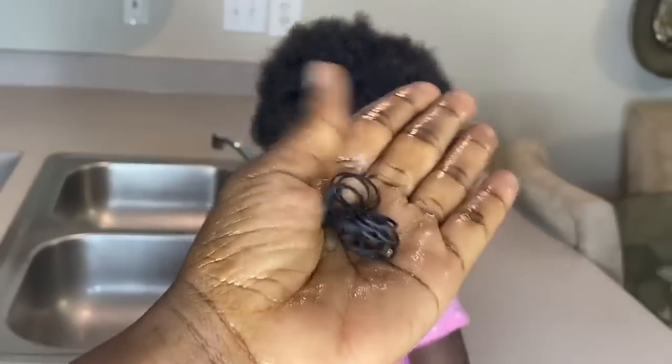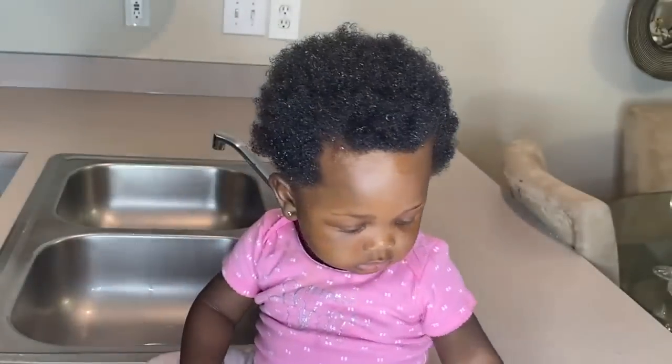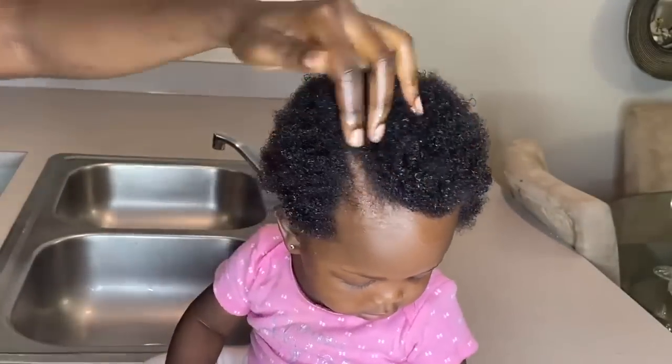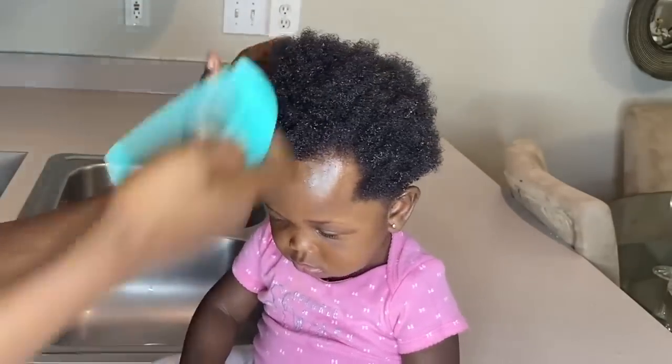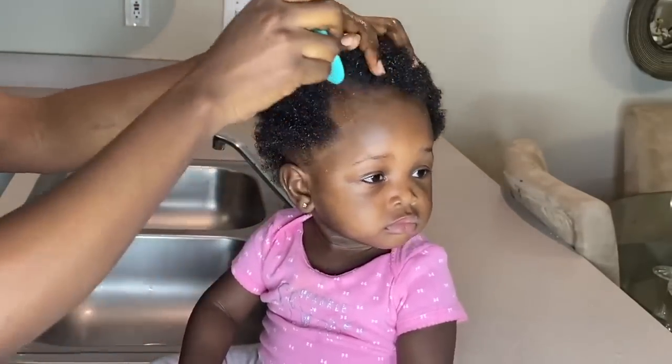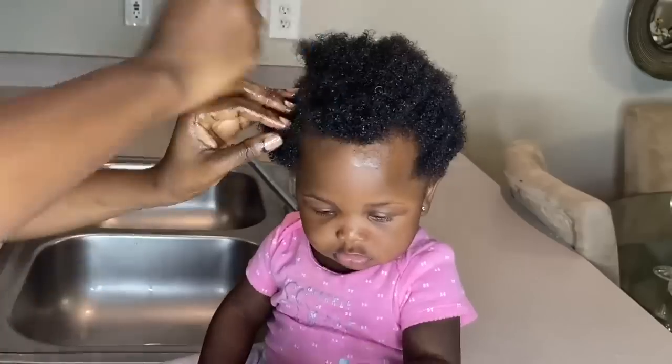So I'm just going to use this rubber band to style her hair. As I said, it's easy for me to use the rubber band to style her hair because I can just cut it out if it's too tight, or I can cut it out once it's time to wash her hair again.